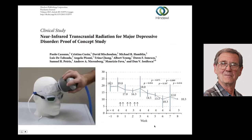This is Paolo Cassano's study, who did 6 treatments for depression and anxiety over 3 weeks. And again, you know, the scores slowly improved over the whole period. So there's improvement after the first bit anyway, but it keeps on improving for some time after the end of the application. Again, this was 810 nanometers to the forehead.